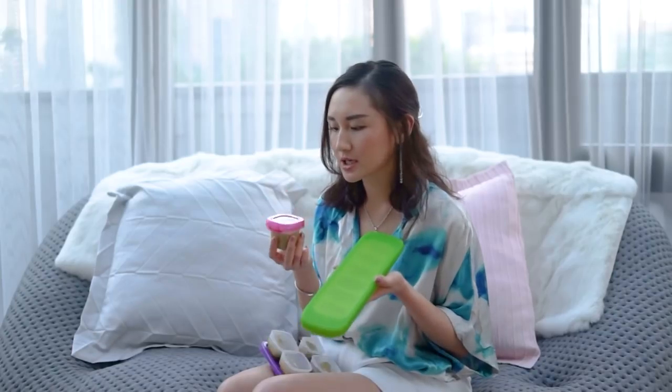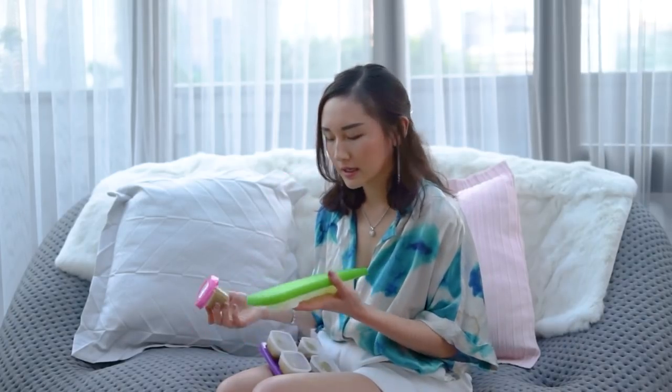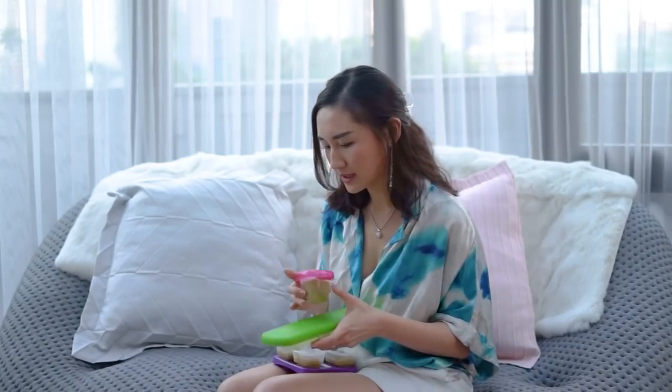My favorite brand would be these ones. These are Oxo Tot. I think it's readily available everywhere. This one's from Tokopedia actually, and I got some from Singapore as well, but basically you can find them everywhere.